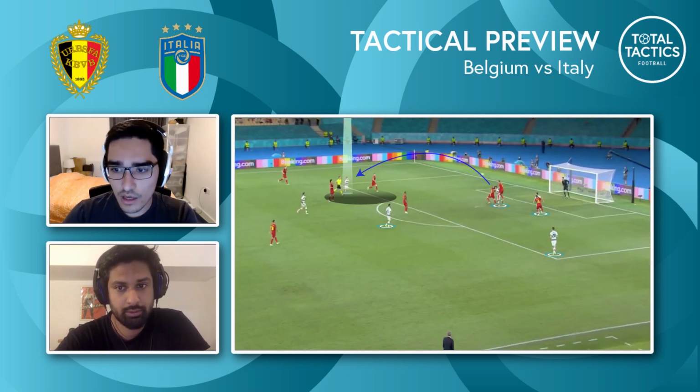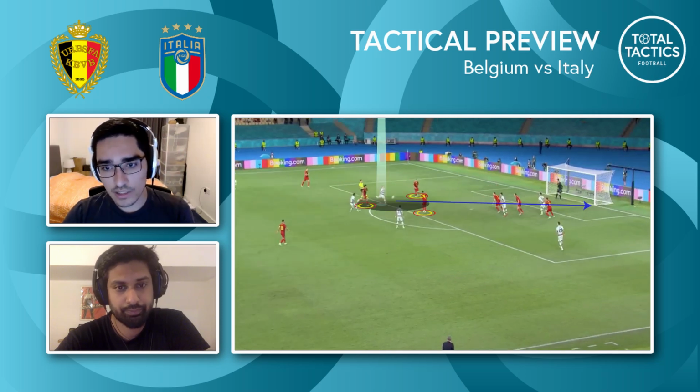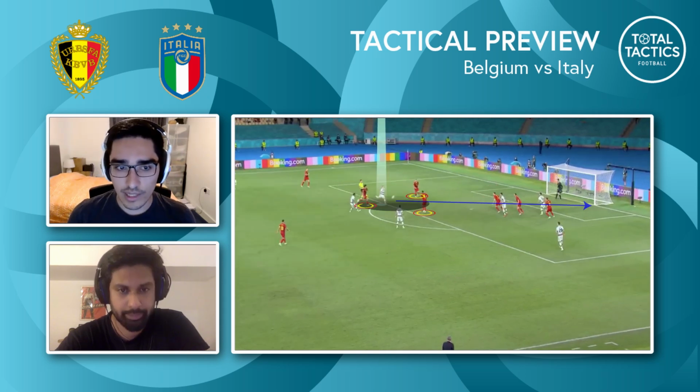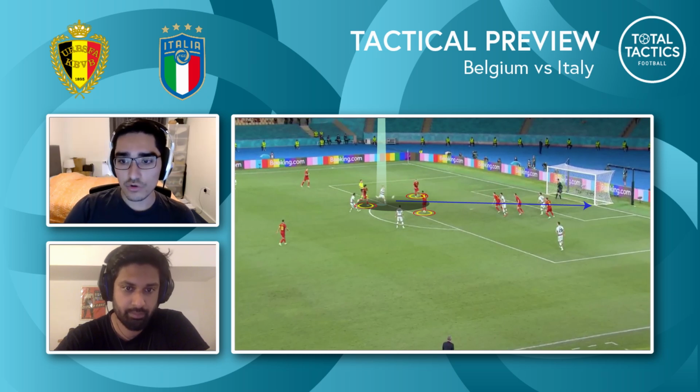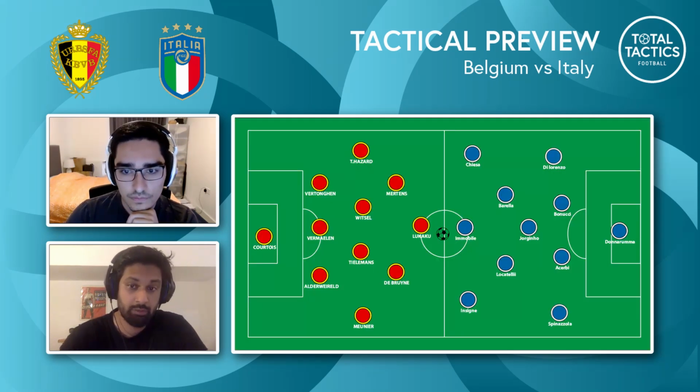And I think there's the potential for that because Italy do like to play sometimes with Barella having a little bit more license to roam into these spaces and plug offensive gaps. And I think you could see long range efforts from Italy really do work out versus this Belgium side.